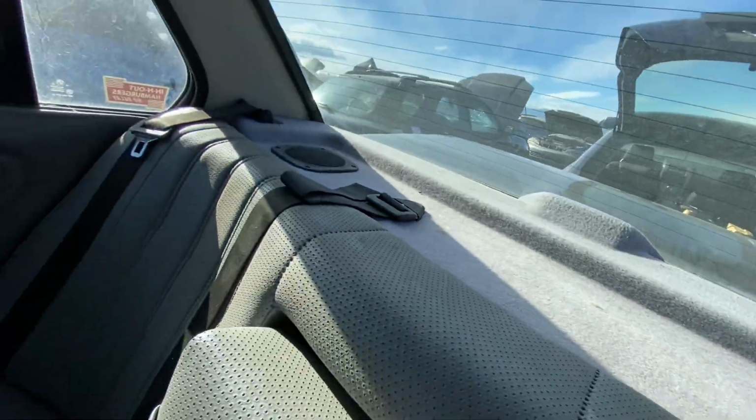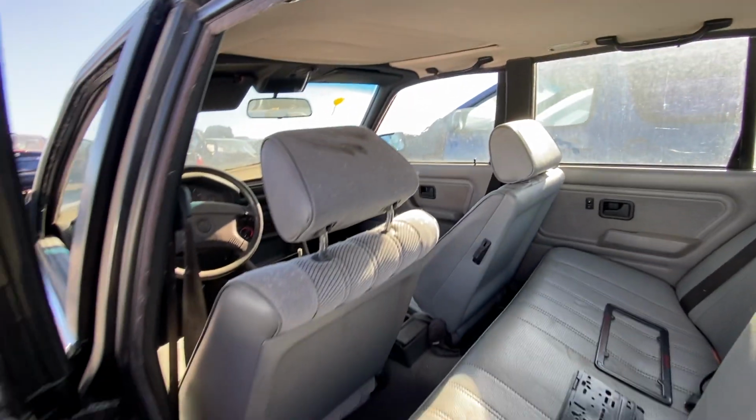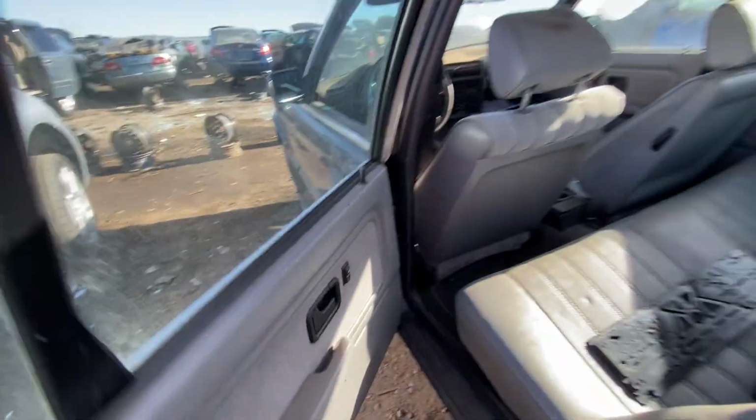Fold down armrest that doesn't like to stay down. A couple speakers back here. A very nice woven cloth sun visor, or a headliner, I guess. Four grab handles, kind of strap style, in absolutely perfect condition. This one has a sunroof, and pretty basic on the door panel side. Opener, electric windows on the door panel.